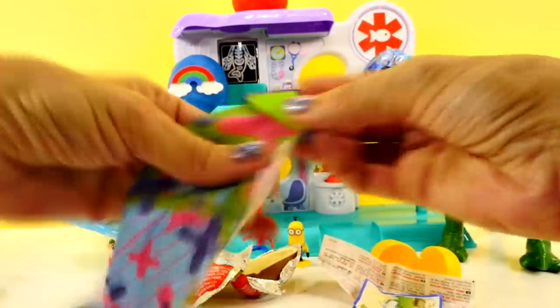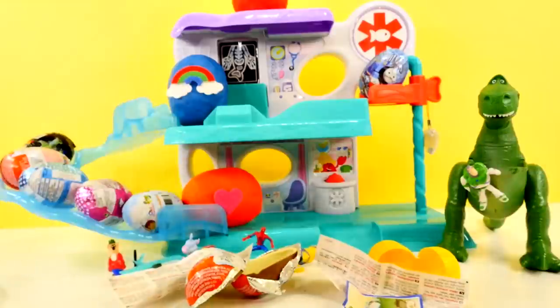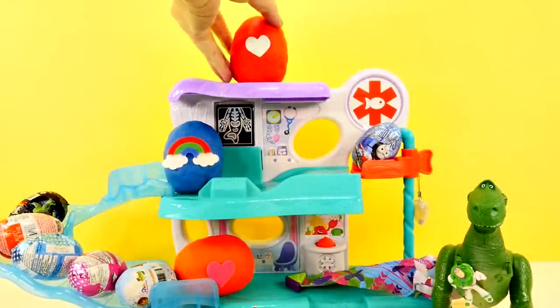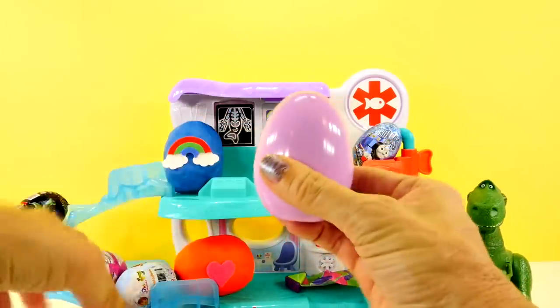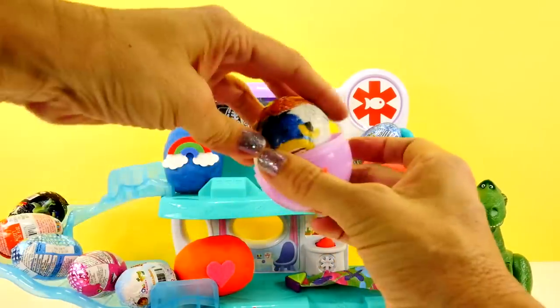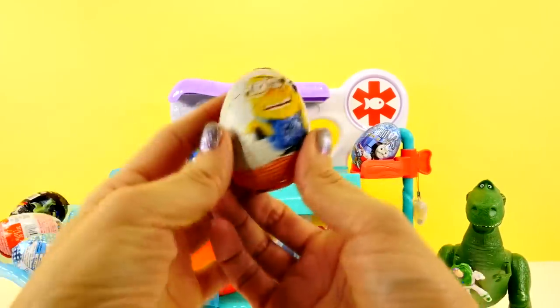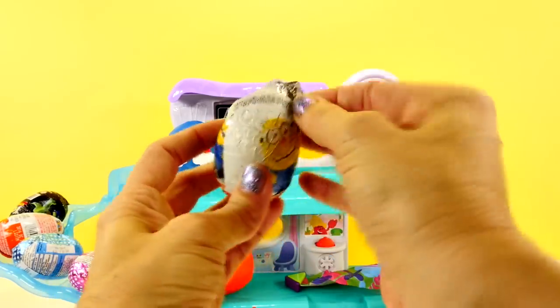And then it launches and flies through the air. Let's try that again. Oh, I took poor Tim out. Woo! Pretty cool. I think I am gonna open this red Play-Doh egg with a white heart on it. Oh! And inside is a Despicable Me egg. So we'll see who we get this time. Hopefully it won't be Tim again.